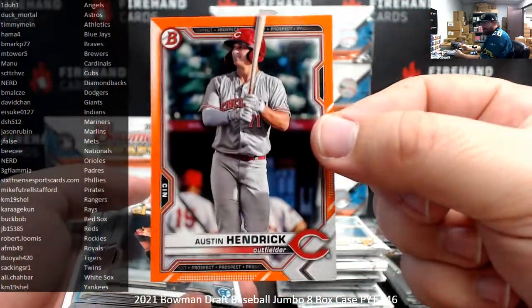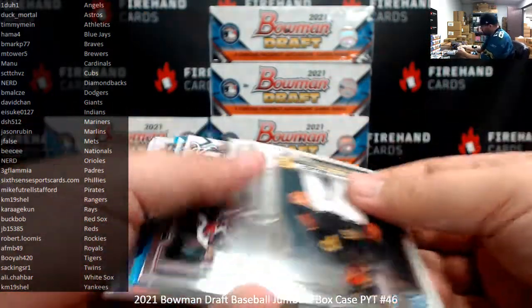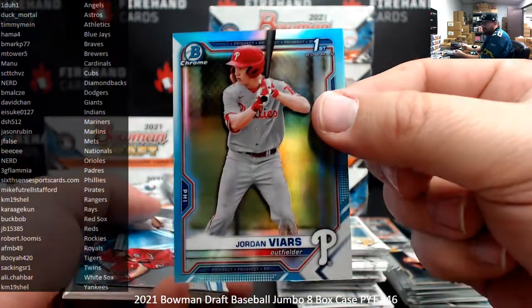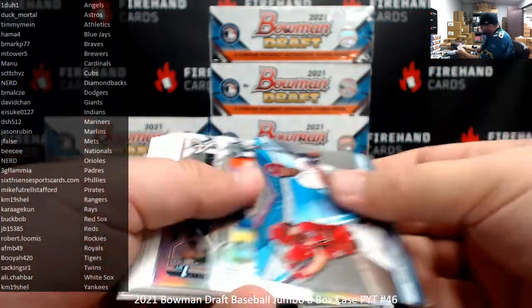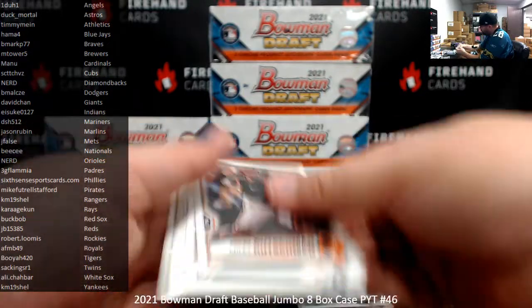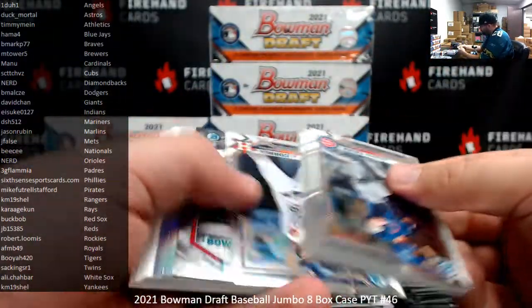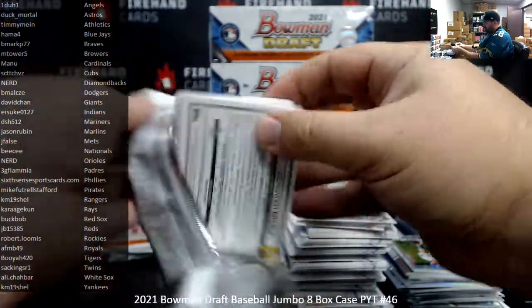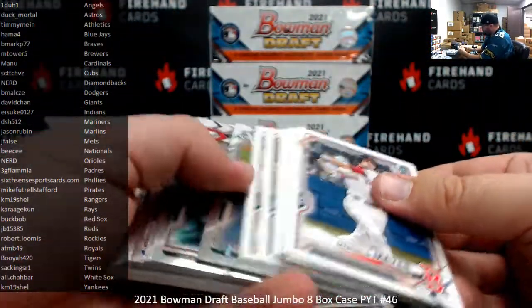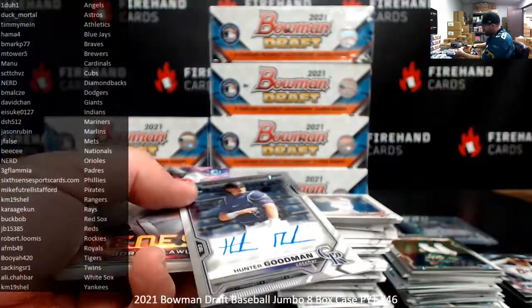Orange paper to 25, Austin Hendrick, Reds to JB. 15385. Jordan Vyer, Sky Blue First Bowman for the Phillies, 6 Cent Sports. For the Rockies, Hunter Goodman, Rockies, Robert Loomis, base auto.